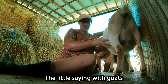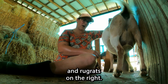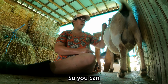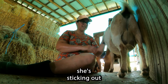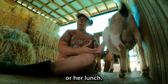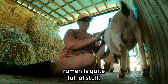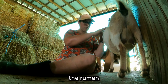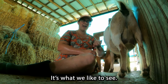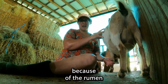The little saying with goats is lunch on the left and rugrats on the right, and that refers to the goat's left and the goat's right. So you can pretty well tell that she's sticking out pretty good on this side. A lot of this is her rumen or her lunch. So she's been out there grazing. She's got a little bit of grain. So her rumen is quite full of stuff. You can see the rumen kind of undulating. All good things. It's what we like to see. But any kind of movement and gurgling on this side is likely to be because of the rumen.